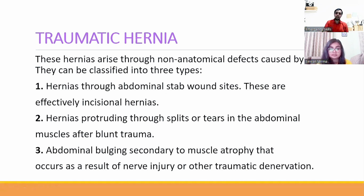After the blunt trauma, what happens? There is some tear in the abdominal muscles. So with the tear and split, which will cause a defect, the hernia protrudes through that. Then we have traumatic denervation, that is a nerve injury during the trauma, which will lead to muscle atrophy. And over time, what we see is abdominal bulging, basically due to the atrophy.